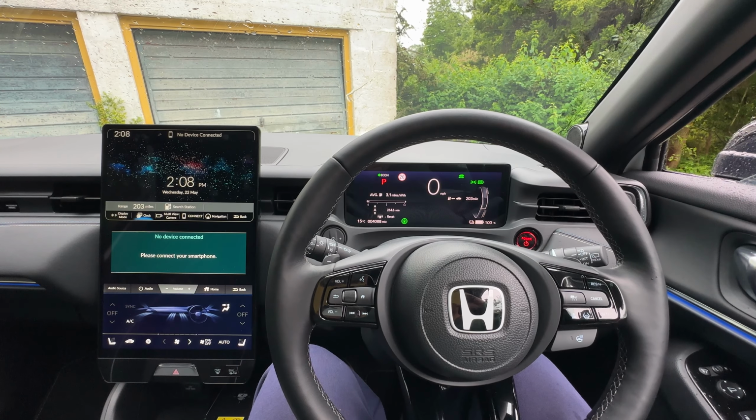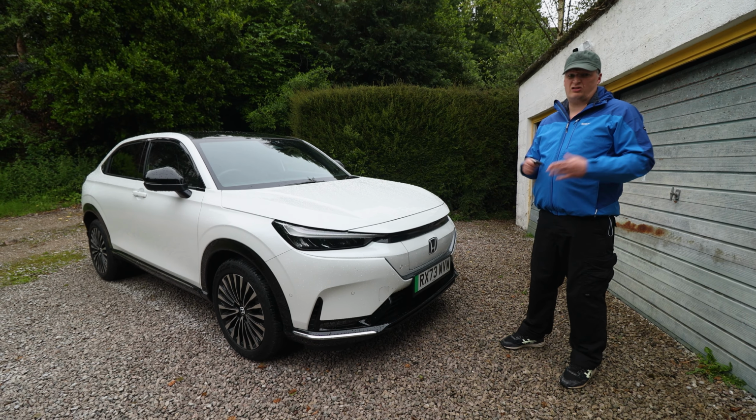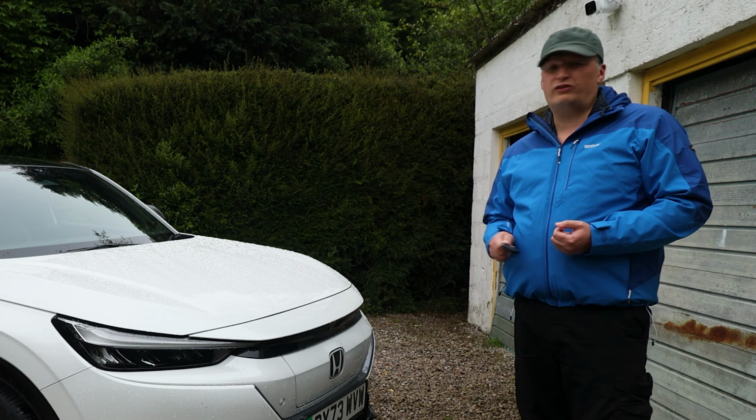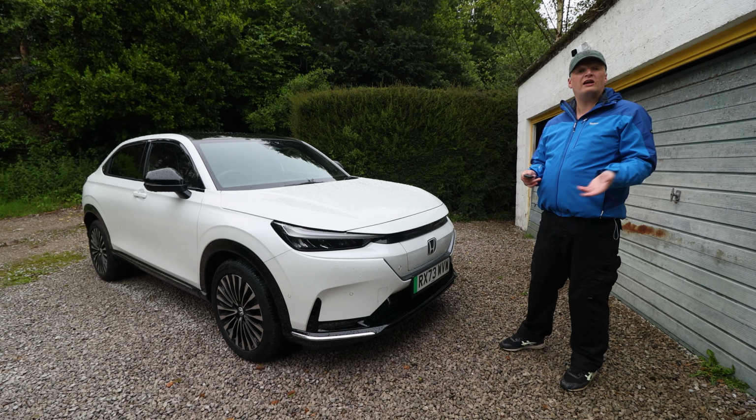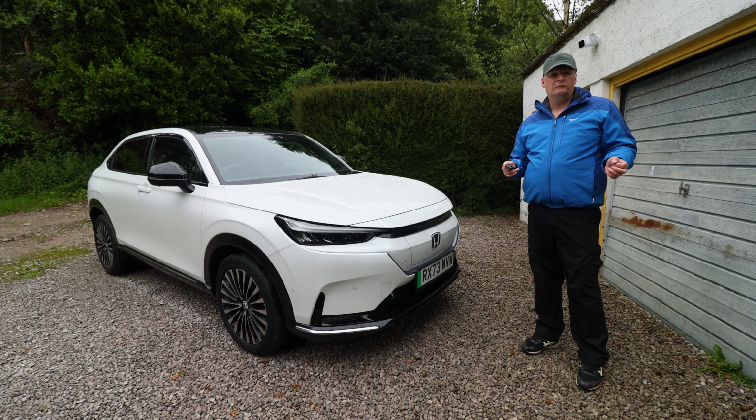The thing is, it's only got a 68.8 kilowatt hour battery, and you can only get so much range out of that. It should have had 320 miles of range, but then it would have pushed the price up. So where do you draw the line?